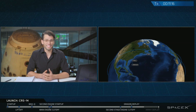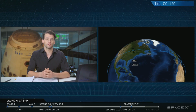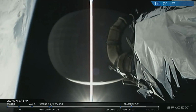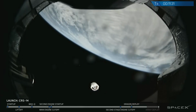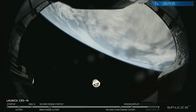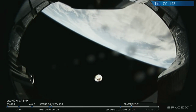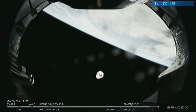Right now, Dragon itself is checking out its thrusters. We are priming up the thrusters to make sure we have control over the vehicle before we deploy those solar arrays. If you're just tuning in, second stage and first stage put Dragon into a nominal trajectory. We are in a good parking orbit right now. You are looking at the Dragon spacecraft with Earth in the background, looking through the camera on the forward end of our second stage.